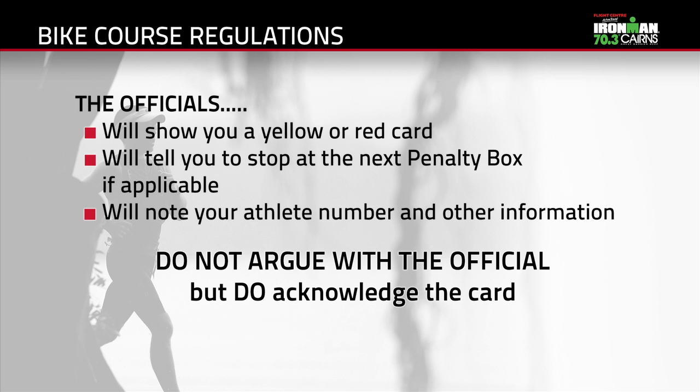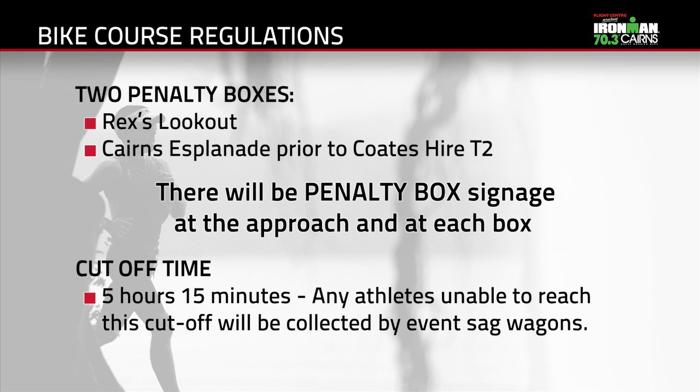If you do receive a penalty, the officials will show you a yellow or red card, tell you to stop at the next penalty box if applicable, and note your athlete number and other information. There are 2 penalty boxes on course, located at Rex's Lookout and Cairns Esplanade prior to Kotaya T2.